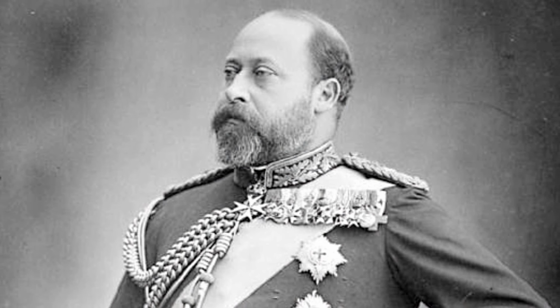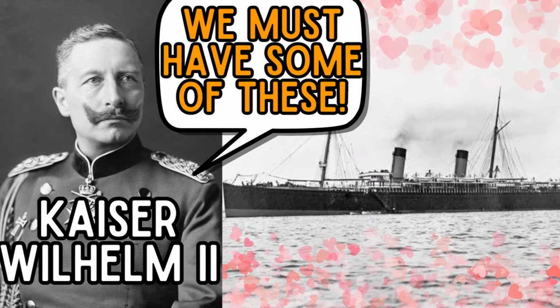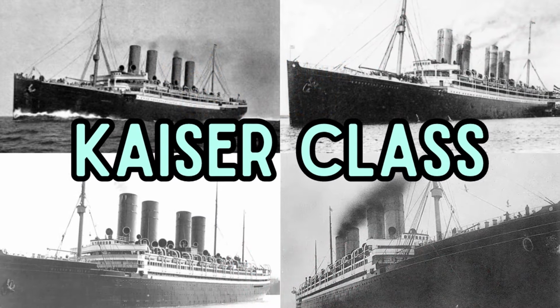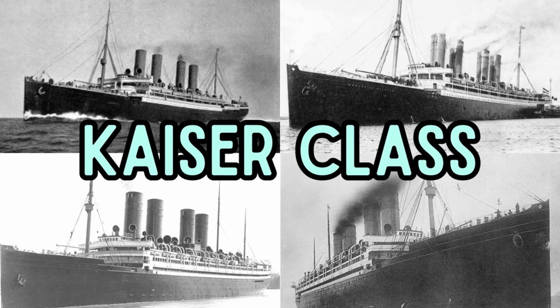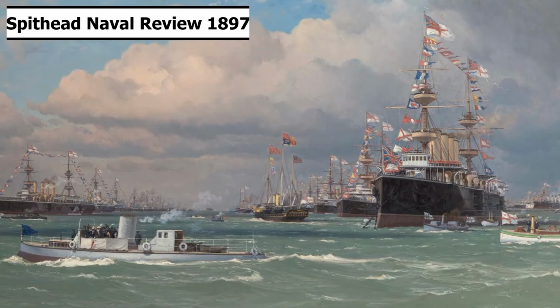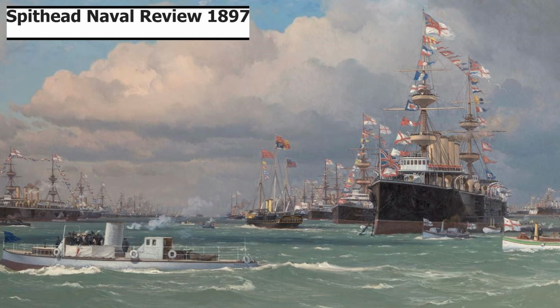But he did give a convincing tour to Wilhelm II, who, during the tour, turned to a subaltern and said, "We must have some of these," while gesturing to Teutonic. His reaction is generally credited as the impetus for the creation of Germany's 4-funneled liners known as the Kaiser class, the first of which being the beautiful SS Kaiser Wilhelm der Grosse. 8 years after her first Spithead Naval Review, she'd return in 1897 in honor of Queen Victoria's Diamond Jubilee.